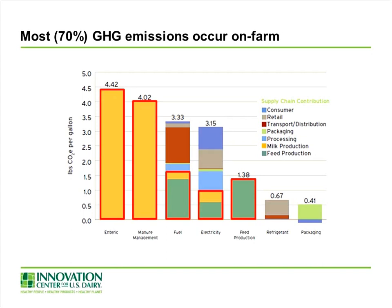And then finally you see the fifth bar, which is labeled feed production at 138. That one represents nitrous oxide emissions directly from the soil of crops that are grown for dairy feed. Now this one is a little bit trickier because a portion of that will occur at the dairy farm, but a large portion can also occur at other farms that are not necessarily dairy farms, but are producing feed that will eventually end up in dairy rations.